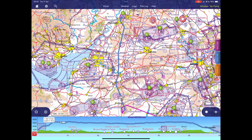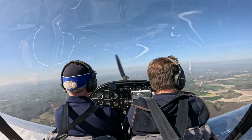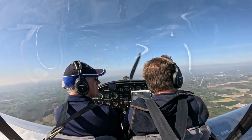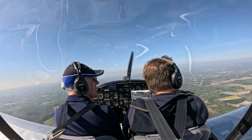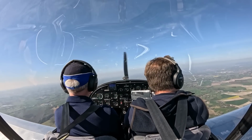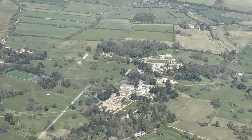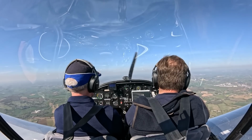The final leg of our journey takes us due north, up over Wiltshire and Gloucestershire, skirting the edge of the approaches to Bristol Airport. There's the White Horse over there as well, on the hillside. Yes, that's it. Our route takes us over the White Horse of Uffington, and later over Highgrove House. I can't see the King in the garden, but I'm sure he's out there enjoying the sun.